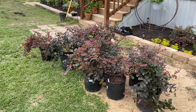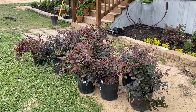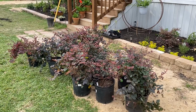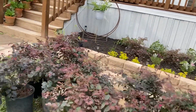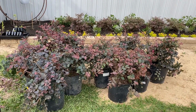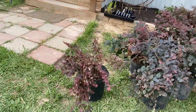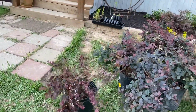Hey everybody, today is another plant haul video because I clearly have a problem buying plants. So actually this one was my husband's idea. We wanted some more Ruby Loropetalum to go along the newly mulched fence line, and I needed one more Loropetalum Daruma to finish the front flower border.